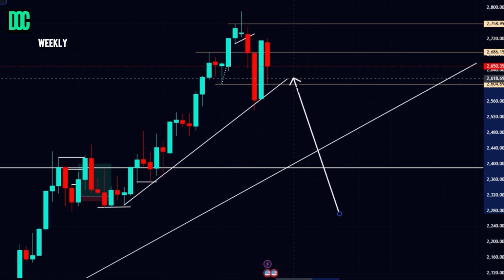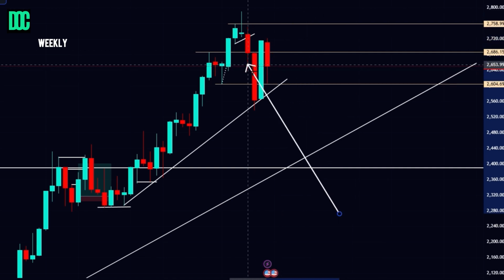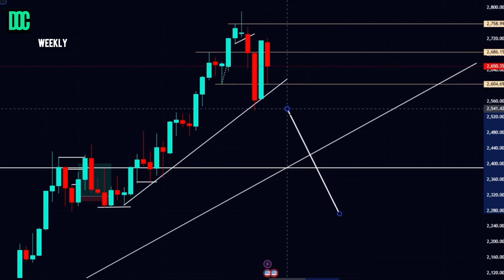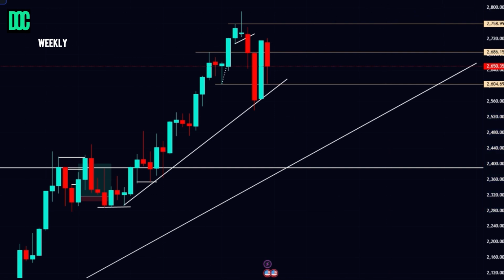In some cases, price could push up from here, but looking at the way the monthly has formed, we just have to be very cautious. Sometimes when price forms like this, you could expect that price will come down to this point and then start to push up, right? But like I said, looking at the way price has formed, that might not happen.